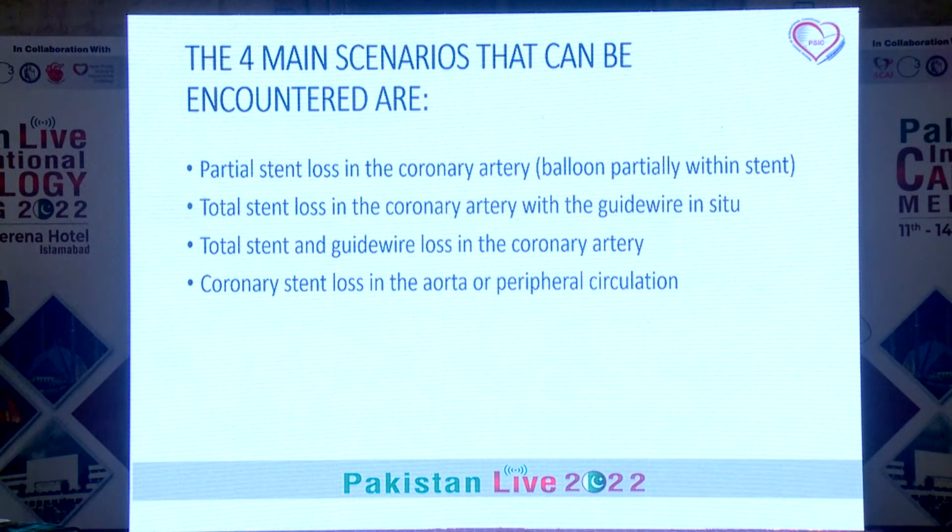The four main scenarios that can be encountered with stent loss are: a partial stent loss in the coronary artery, a total stent loss but the wire is intact, the stent is lost along with the guide wire, and the stent loss is in the aorta or a peripheral circulation. I'll be going over each of them one by one.